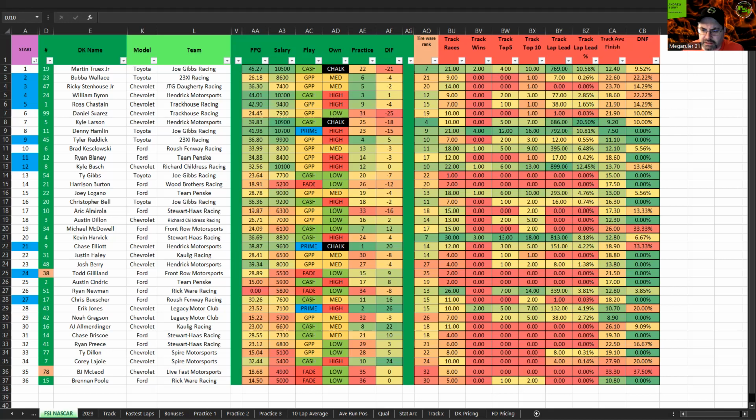Grayson, GPP, again, not too much experience here on the Cup level. These are more of his Xfinity numbers, where he had an eighth overall finish, led laps, five top fives out of seven, and he finished every single race, which is good, but 32nd in practice. But if Jones shares some of his magic with him as his teammate, and Grayson doesn't grade out too well for tire wear tracks either, so he's a GPP, but keep him in your player pool.